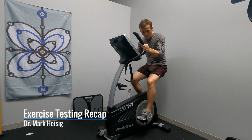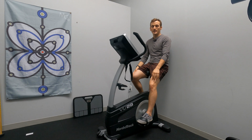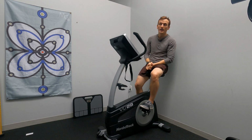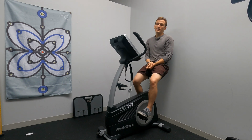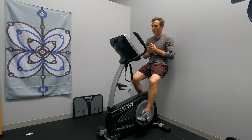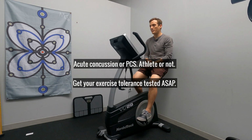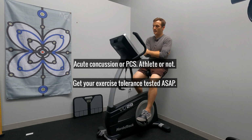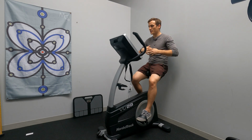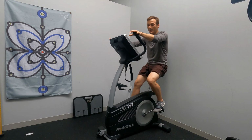So this is one of the biggest needle movers. This is hugely important. It's shocking how many patients I've seen in the post-concussion world that have had symptoms for months to even years that have never had their exercise tolerance tested. So something I wanted to talk about briefly, if you're an athlete, you 100% should have one of these tests by the end of the first week after your concussion. And if you're in the post-concussion stage, or you're anywhere in the concussion stage, this is something you should be adding to your diagnostic and your rehab plan.